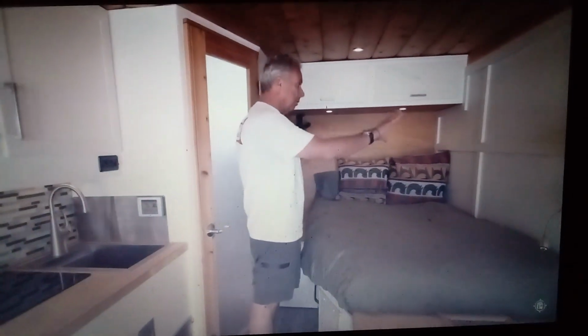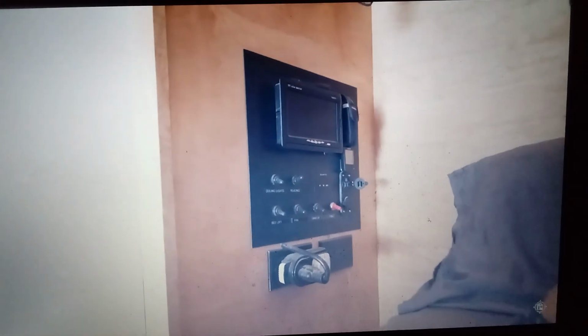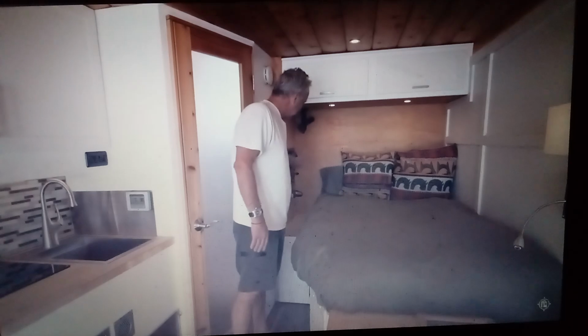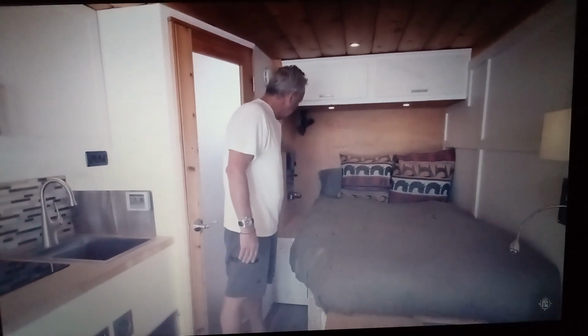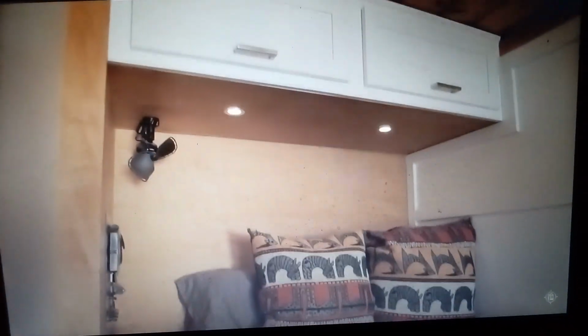Then because there's no windows in this area, I do have a monitor system. I have cameras outside. I have all kinds of electronics here. I have the thermostat to the air conditioning unit, AC, DC, USB. There's a lot going on there. And then I have my reading lights and overhead storage. This is all cedar lined.